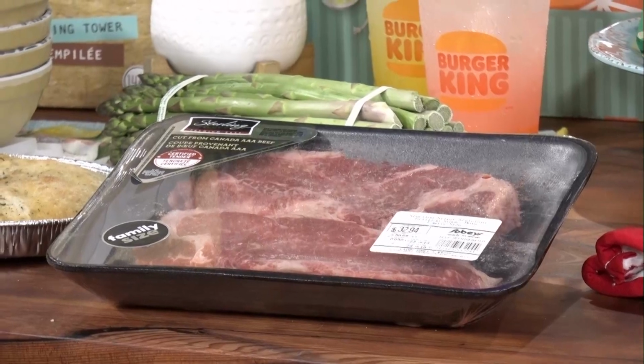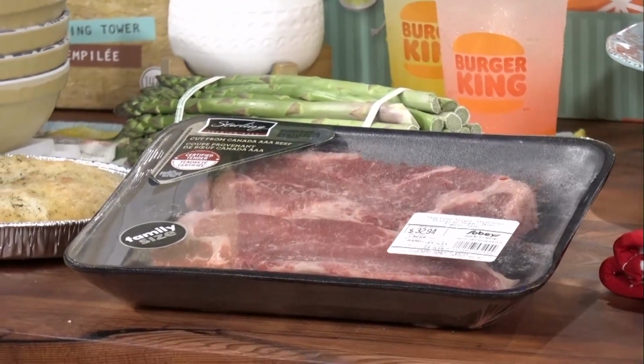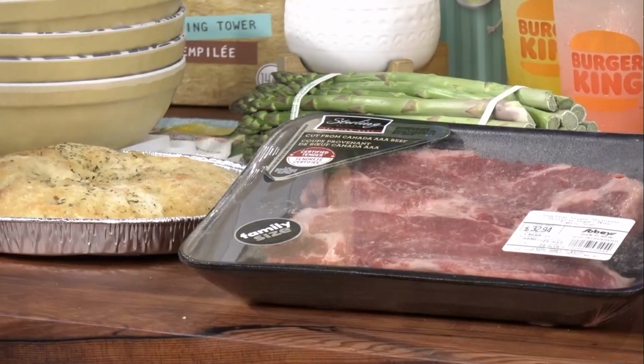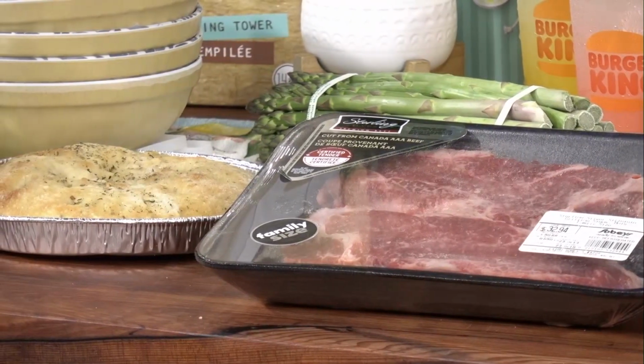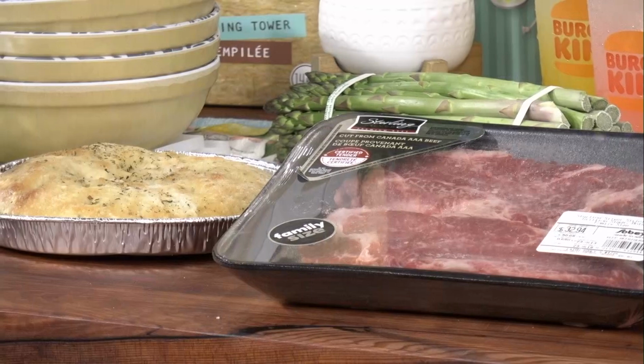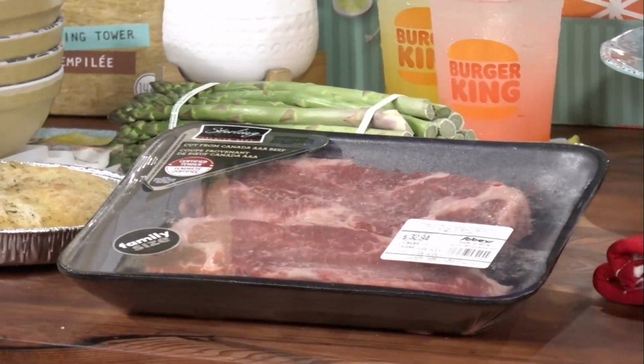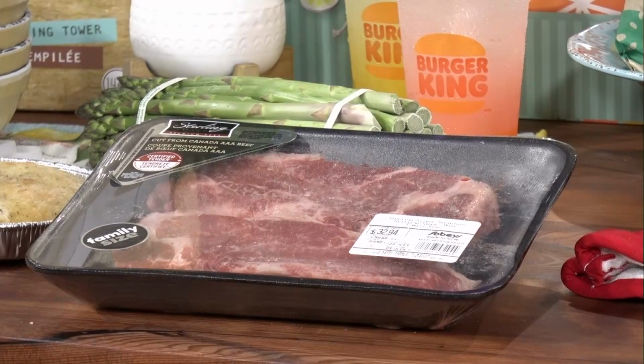So you can shop from nearly 23,000 products. So here we have some fresh local asparagus. We have a sterling silver sirloin. We've got some focaccia bread. So like I said, tons of options there. And you can guarantee that it's fresh or free. Great options. Give it a try for your next event. And you're going to shop from places like Sobeys, Farm Boy, Longo's, and more. And you can get an accurate order on time every time.